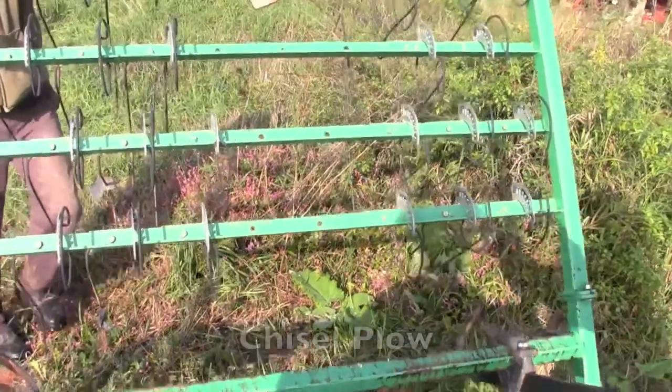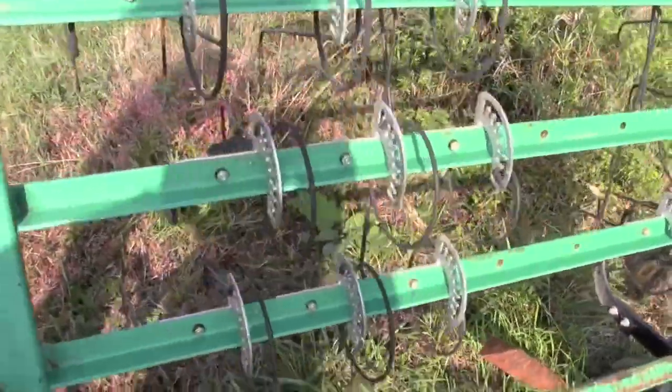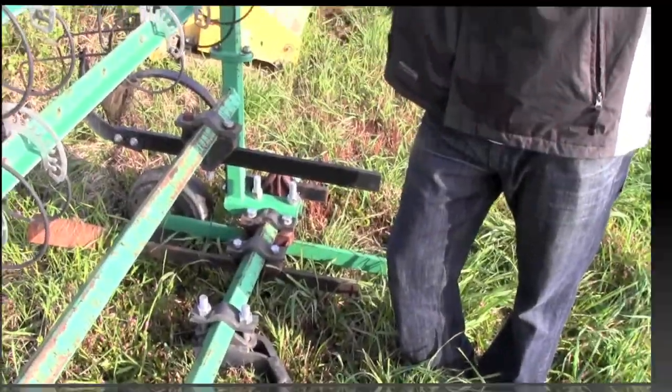This is the chisel plow, and it is used for weed control in the fields. The hooks you see hanging down can be adjusted to fit between different crop rows in order to get to the weeds.